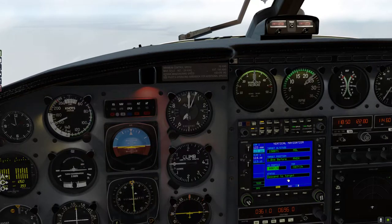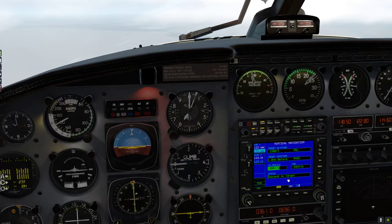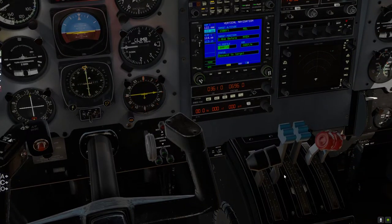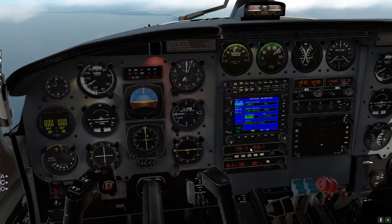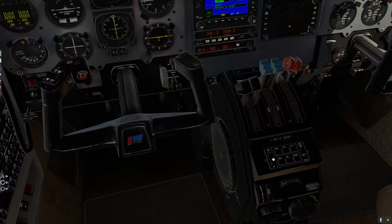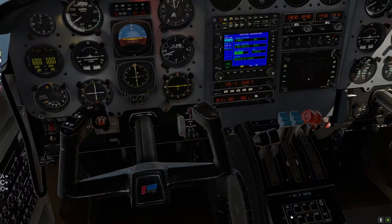We can bring our manifold pressure back to 28 inches, I should say. We can go full rich. Fuel pumps are on. Back to the main tanks. And then we can start heading down, take the altitude hold off, and start our descent.